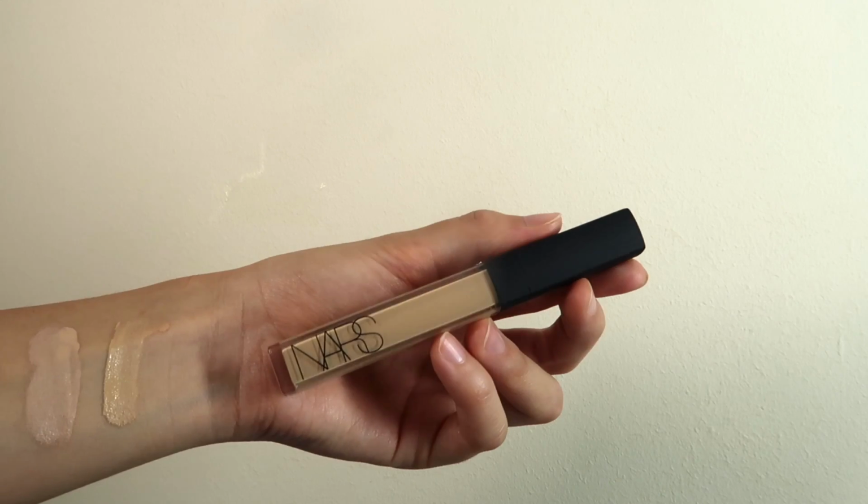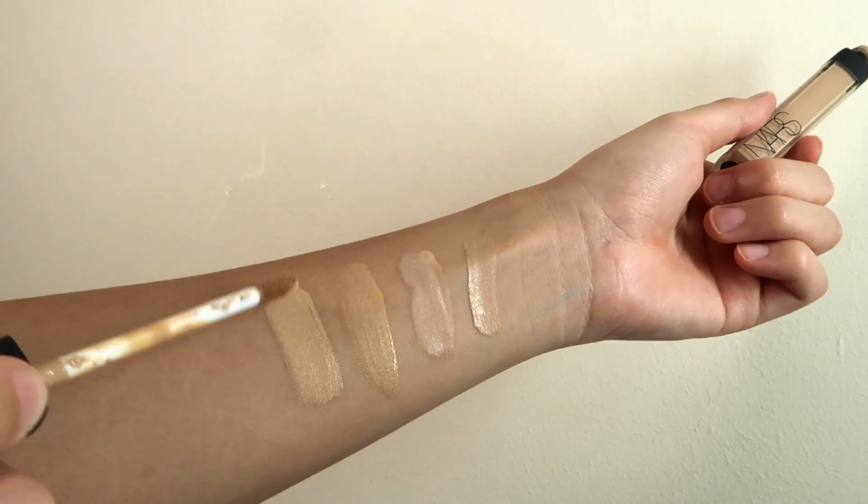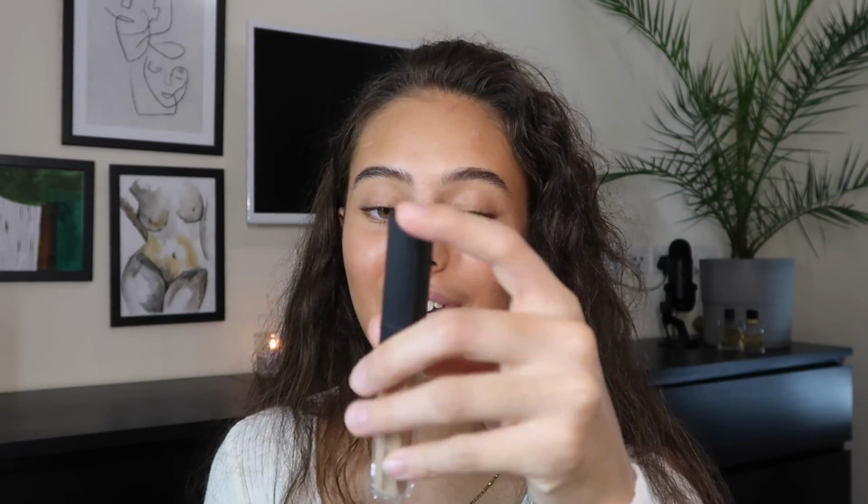As you all see in my tutorials, I always use this concealer. It's one of my favorites. I just have positives to say about it. It's easy to blend, natural finish, very creamy, alcohol free, paraben free. I just could go on. This is just the best concealer for me.